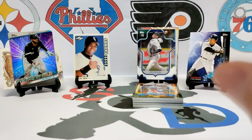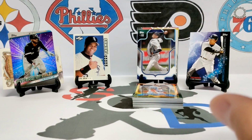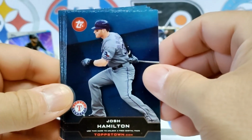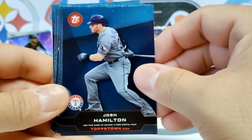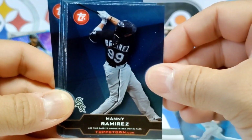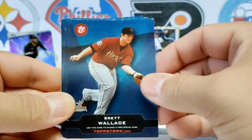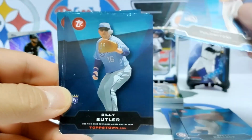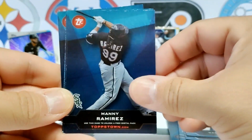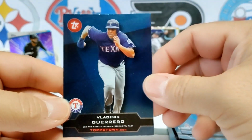Here's one set that I know I've been trying to do for a long time. I'm always putting these little Topps Town cards off to the side, and I've never actually sorted them out. But I saw some more Topps Town in the boxes, so I grabbed those. Got Josh Hamilton, Buster Posey, Manny Ramirez with the White Sox, Ryan Zimmerman, Brett Wallace, Troy Tulowitzki, Billy Butler, CC Sabathia, another Manny Ramirez, Matt Latos, Dan Haren, and Vladimir Guerrero.